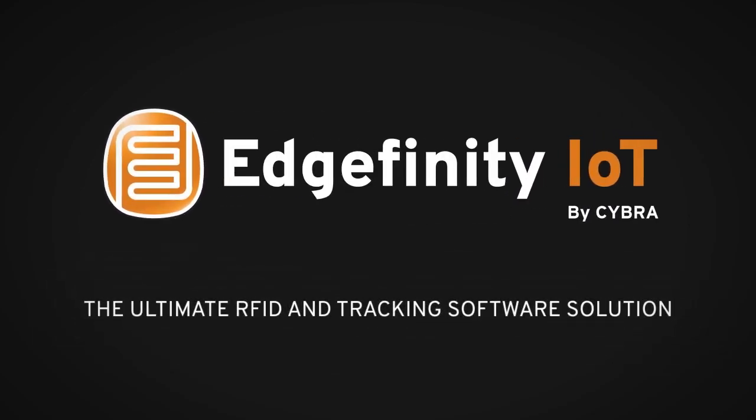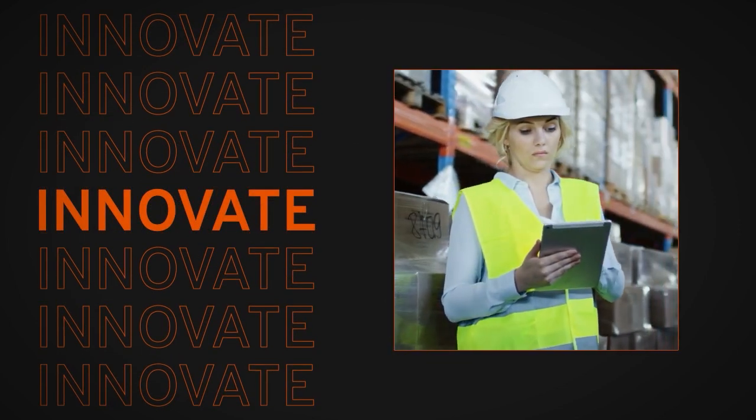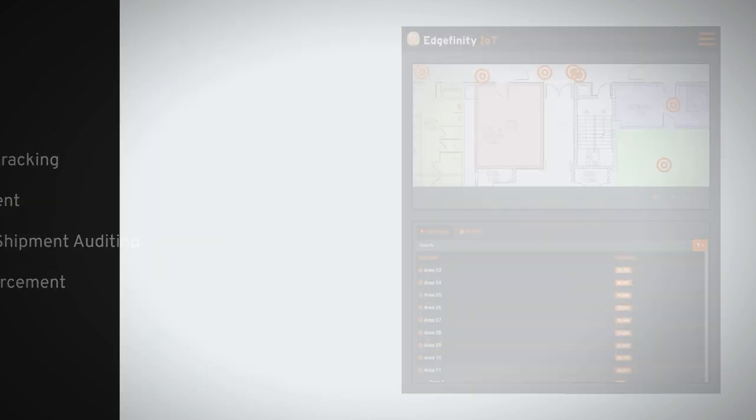The ultimate RFID and tracking software solution. Edgefinity IoT deploys innovative solutions across complex industrial environments. Real-time location tracking, inventory management, inbound and outbound shipment auditing, and safety protocol enforcement.